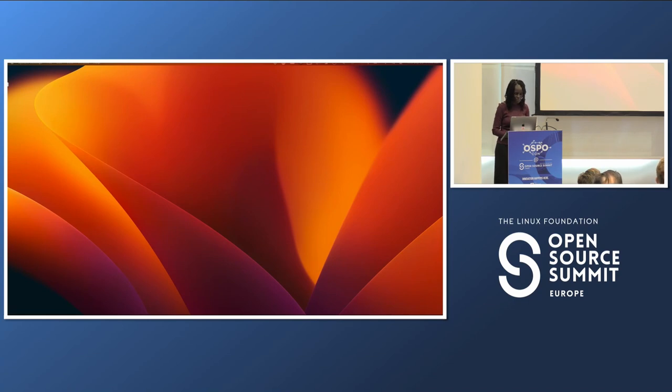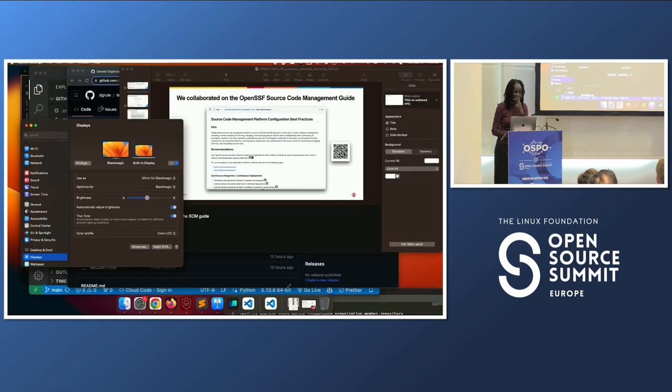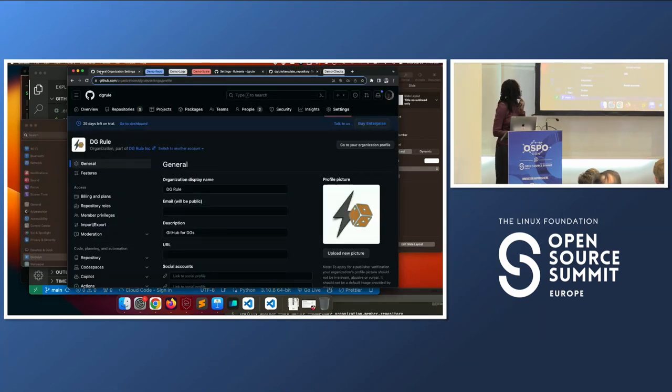I'm not going to do full demo mode, because that would take too long. But I spent some time a couple of days ago with a sample project. Is this viewable from the back? Okay, so this is a test organization that I created called DemoGod's Rule. I'll quickly show you that I haven't configured too much in this organization.